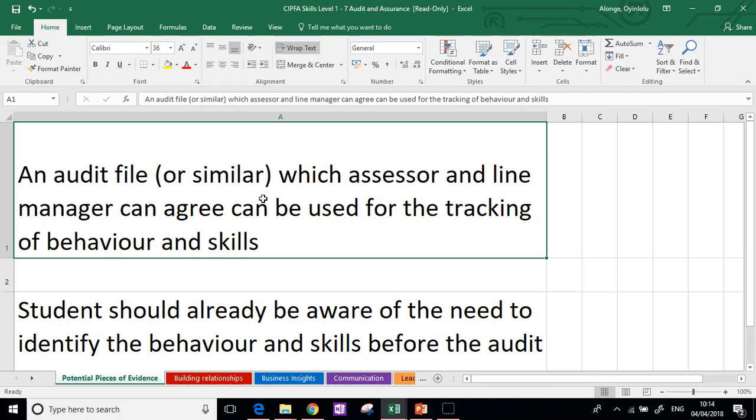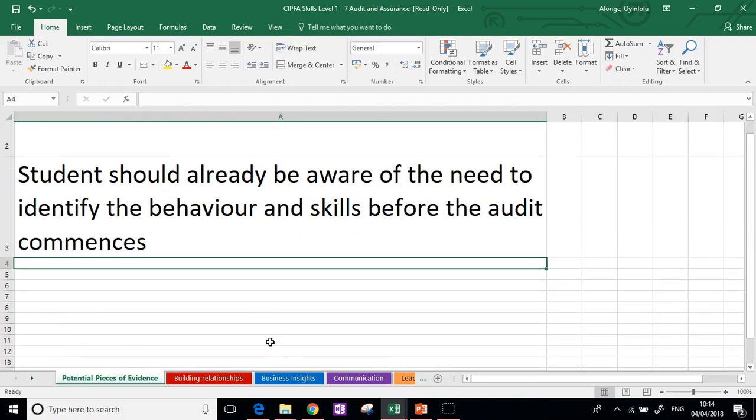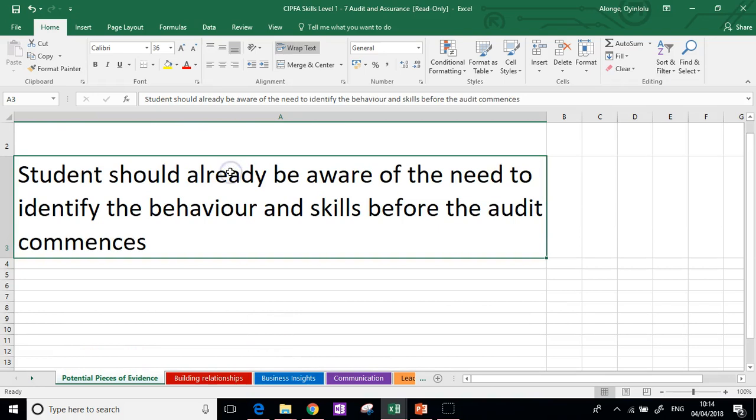We should be trying to work with the line manager or the person in charge of the student so that we can agree on confidentiality and make sure the student does have access to the file, even if some of the information has to be covered or redacted. But the key point is that there must be a piece of evidence to start off with. This is what the student will upload, with all of this attached to prove that they have achieved these skills and behaviors.